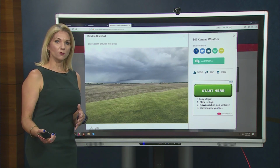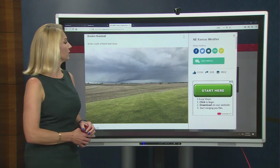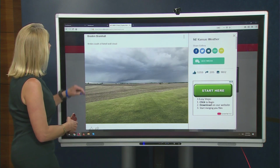storm. So if you have photos of what you are seeing in that area, I've been in contact as well with the Nemaha County Emergency Management as the storm has been moving toward that area. So we'll keep in contact with the emergency folks tonight.